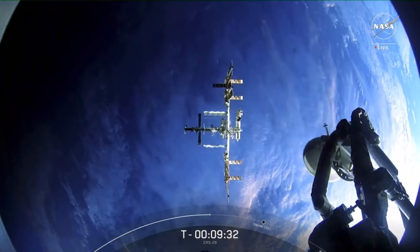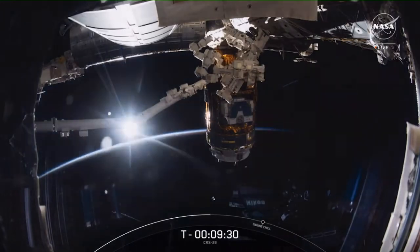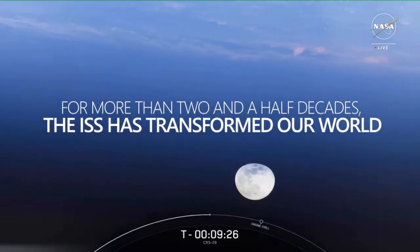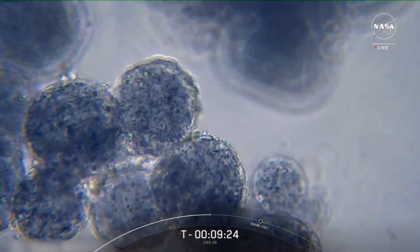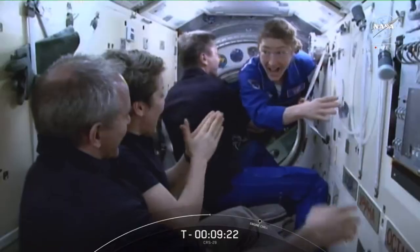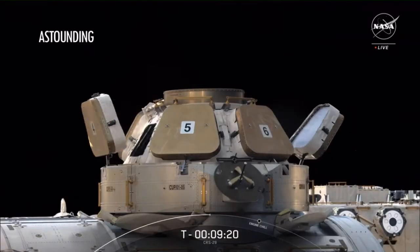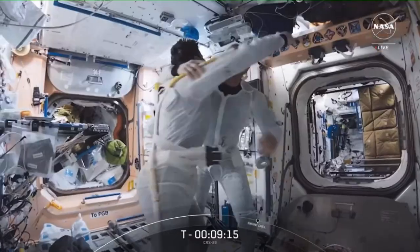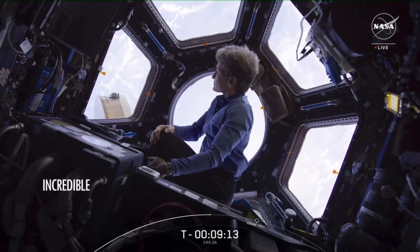The ISS is the most incredible wonder of the modern world. Christina Cook, the first one through the hatch. We're pushing boundaries. We're doing things that nobody else was doing.